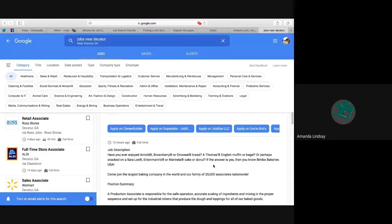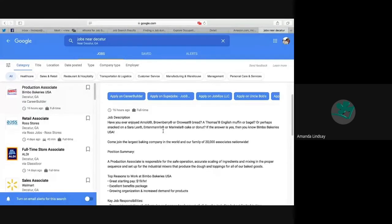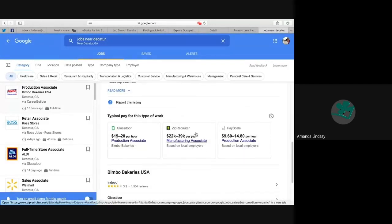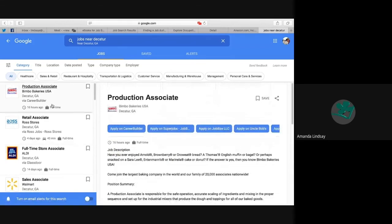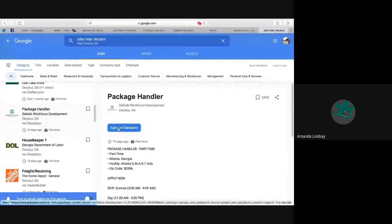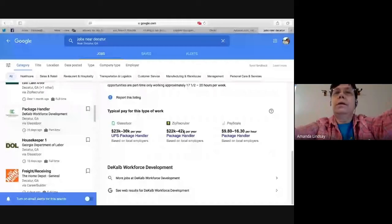So it will give you where you can apply for the job. You can save it if you have a Google account. You can share also. It gives you your job description, kind of what the position summary is. It also gives you some information about how much, depending on Glassdoor, ZipRecruiter, PayScale, a variety of different websites, what the average for that particular job is, that type of job. Okay. And then you'll see other jobs on the left, and you can click on those. There's DeKalb Workforce has got one from a package handler. You can apply on Glassdoor for this one. Okay. So that is all that.